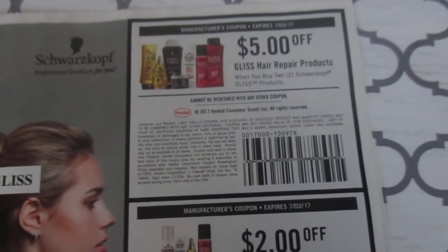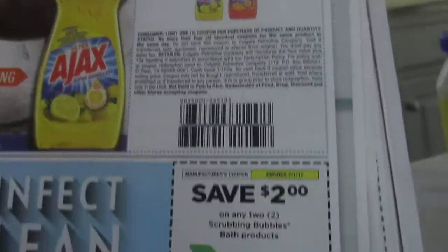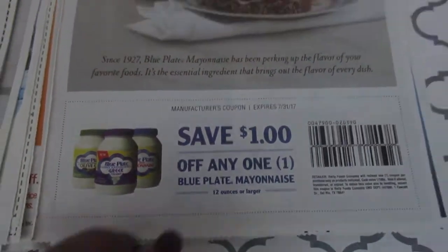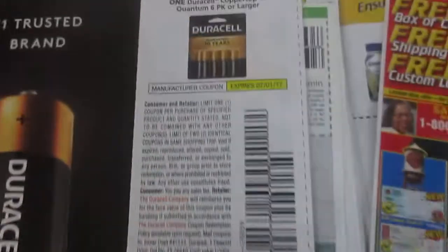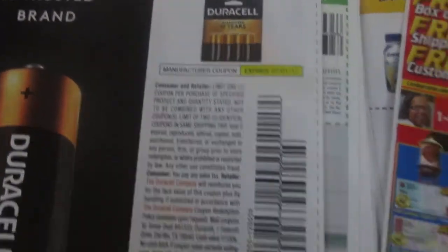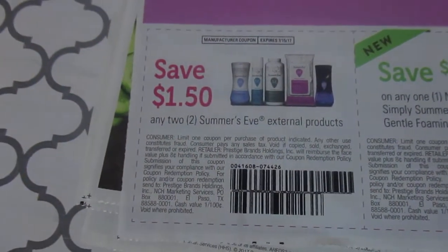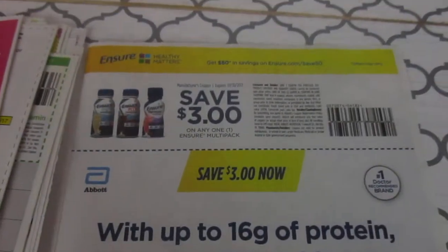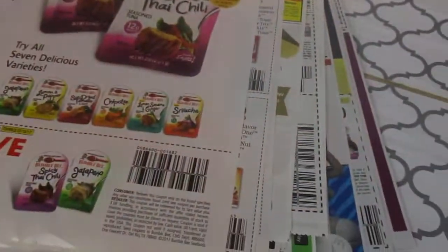$5 off of two, two off one, 50 cents off one, two off two, dollar off of one, dollar off one, $1.50 off two, dollar off one, three off one, and that's Smart Source.